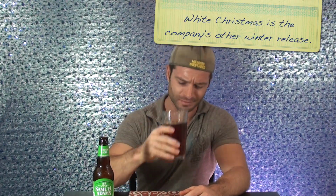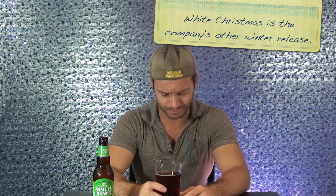I'm trying to pick out what that spice is. You get, again, a little hint of like a toasted malt. Again, that's subtle. There might be like a dash of nutmeg, or that's not clove. Maybe a dash of nutmeg. There's not a lot. It's a very muted Christmas or winter beer.